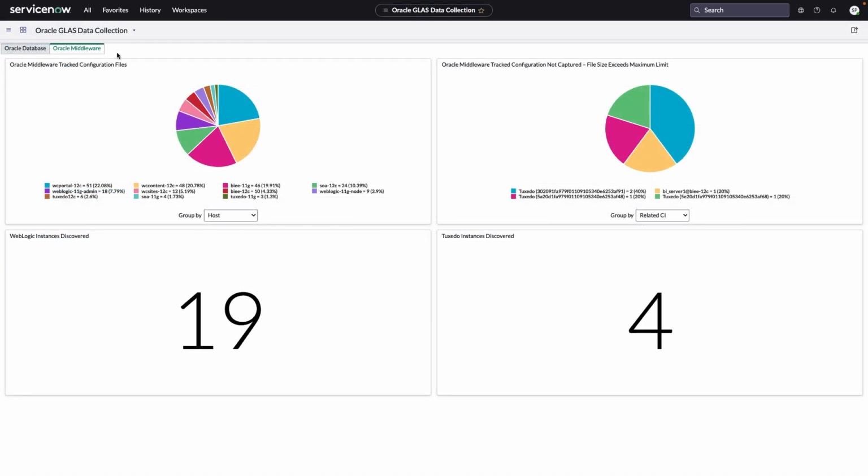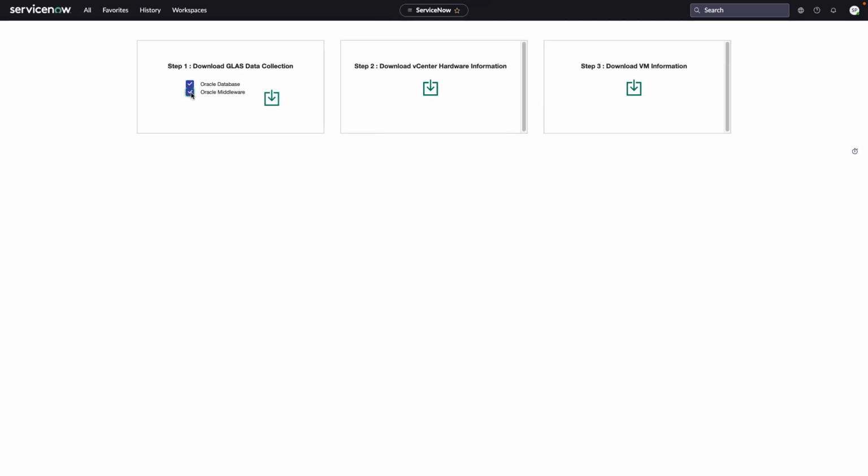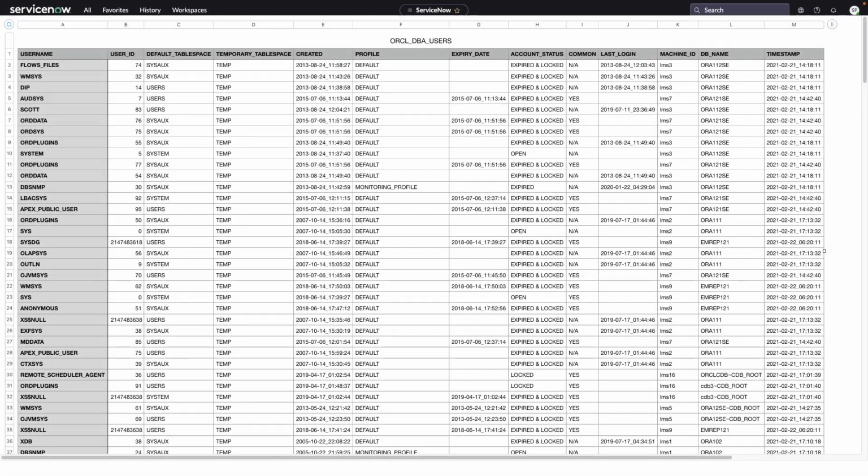Next, Casey can go to download GLAS data collection and download the reports. ServiceNow Discovery captured all the Oracle information in her environment. The application then compiled the Oracle information into these easily downloadable reports. With a single click, she can download all the data content from Oracle tables.